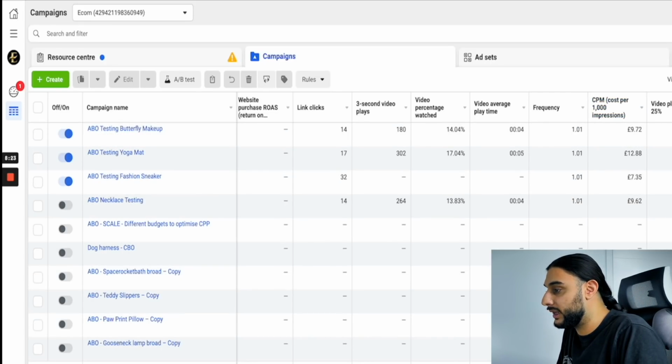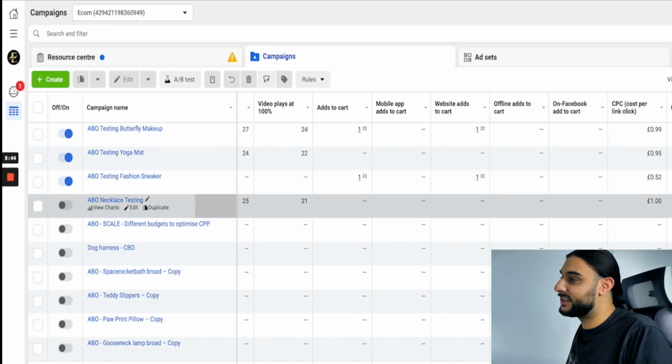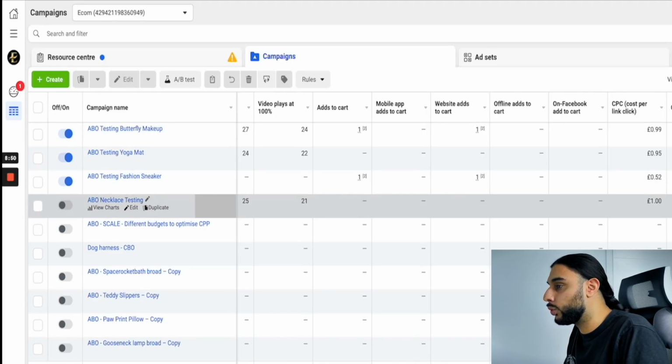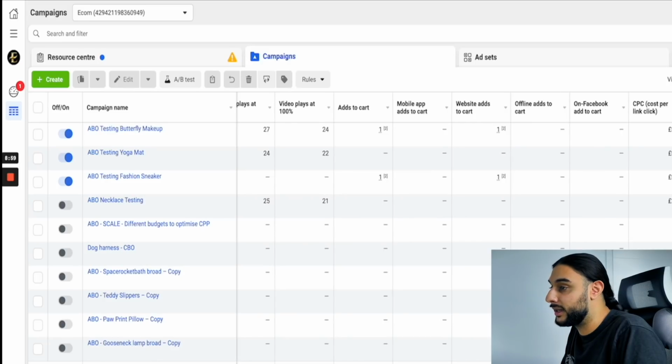And also the add to cart ratio was pretty low as well. There wasn't any. So as you guys can see, the CTR is another important factor that I really do look for, which is click-through rate. And you can see it's the lowest one on here. And you can see the CPC is also the highest one. So this to me is way too expensive to advertise right now. So I decided to turn it off.